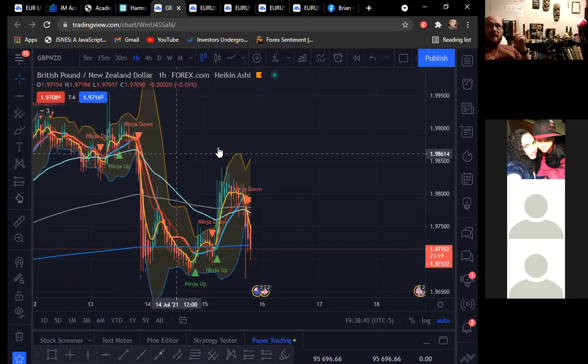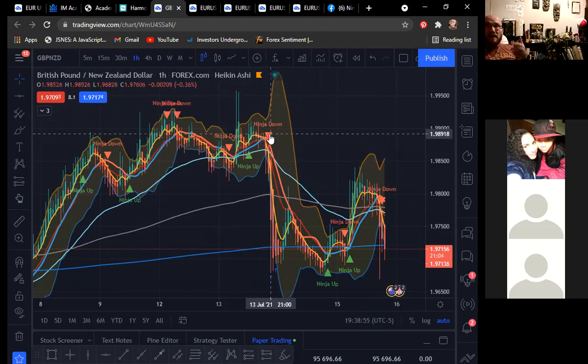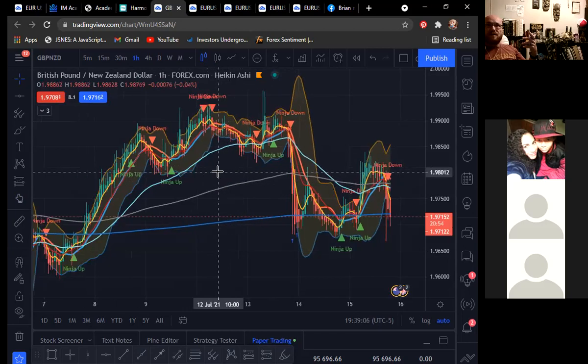So look, I get a ninja down here, but I've got DeLorean EMAs that are horizontal. I'm not taking that trade. I got a ninja up here, but I've got DeLorean EMAs that are horizontal. I'm not taking that trade. I got a ninja down here, and the DeLoreans go vertical. Yes, now I'm taking that trade. I'm using the DeLoreans to filter out false ninja ups and downs.